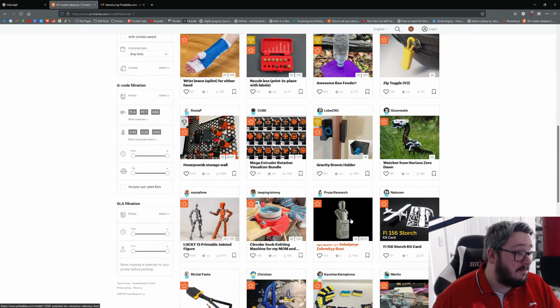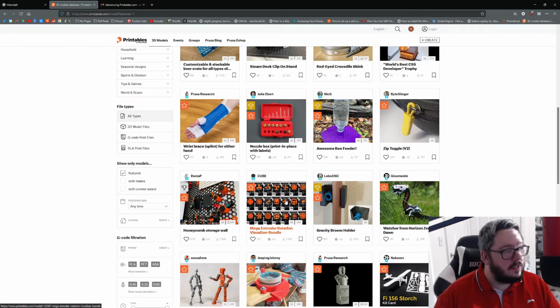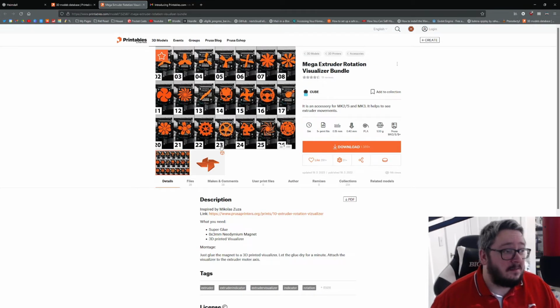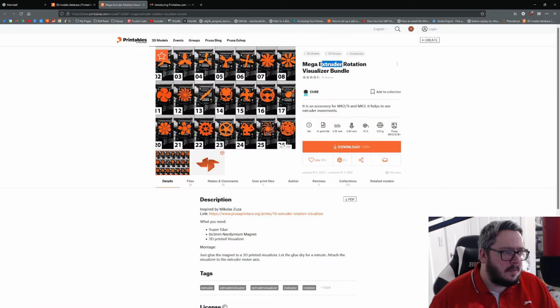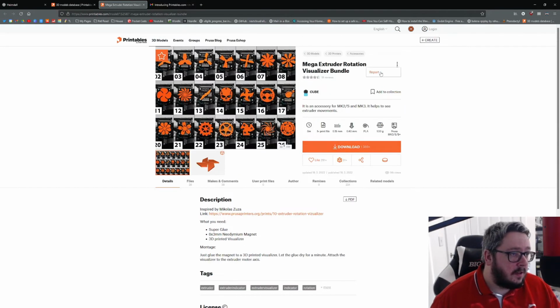Awesome bee feeder. I mean, this is looking pretty good. There's a lot of stuff on here centered around the Prusa printer, like the Mega extruder rotators. It's quite a nice, easy-to-use interface, kind of like the other one. This was a picture someone else uploaded, so obviously it depends on how they upload it, but there are reviews you can report. Okay, that's cool.